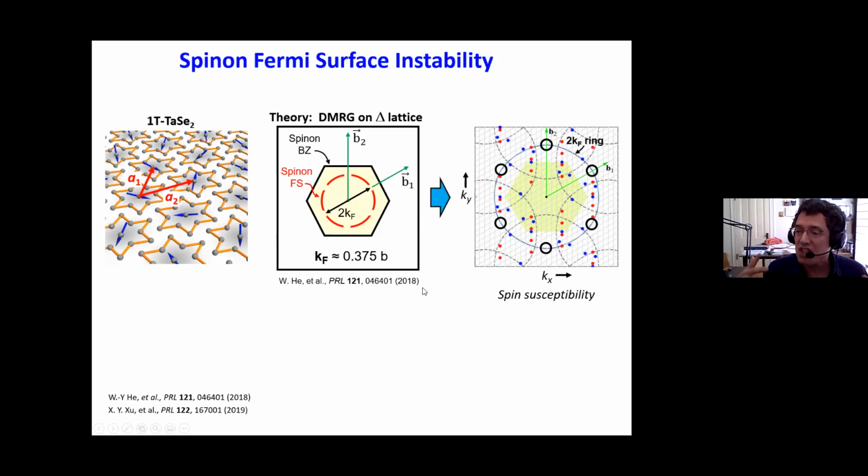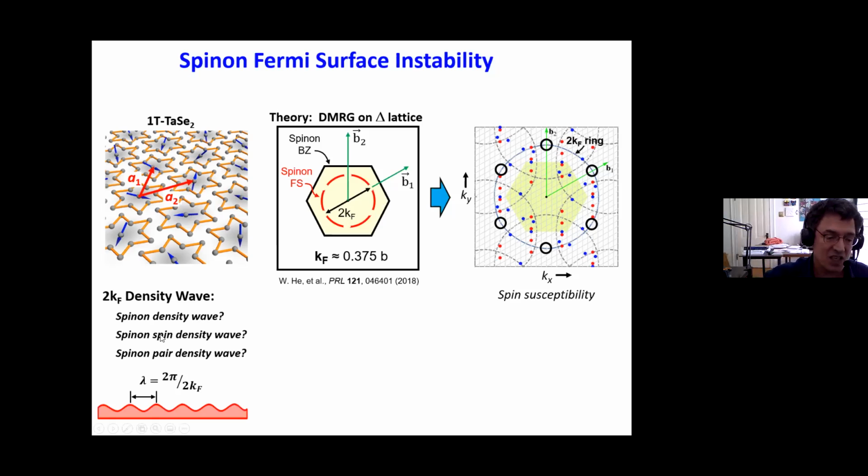Now that in and of itself is not so crazy, because the idea of a partially gapped Fermi surface is a pretty normal concept in solid state physics. We see it all the time, we have charge density waves and spin density waves, and often we get partially gapped Fermi surfaces, which typically arise due to the formation of density waves. And there are different types of density waves. For example, for the spinon Fermi surface, we could have a spinon density wave, a spinon spin density wave, or a spinon pair density wave. All three of these types of density waves are going to lead to the same thing. They're going to partially gap the Fermi surface.